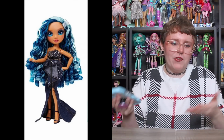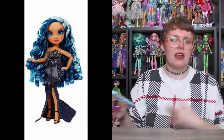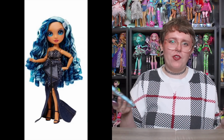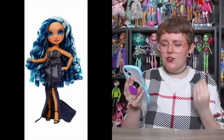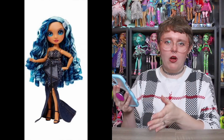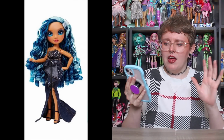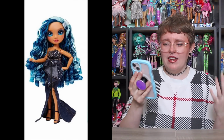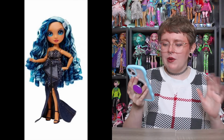Like, Jade's dress was obviously designed for animation, and then it was harder to do in doll form because it just doesn't translate well. This dress is done so well that I would believe you if you said it was designed for the dolls and then it was animated. It just looks so, so good. I would argue that it honestly looks better in doll form than it did in animation.